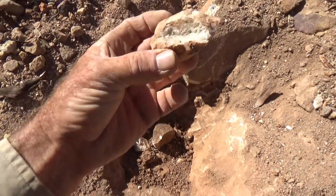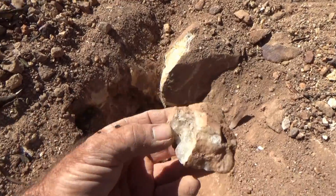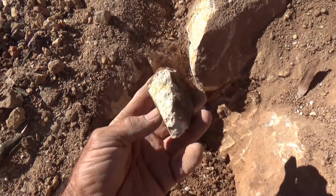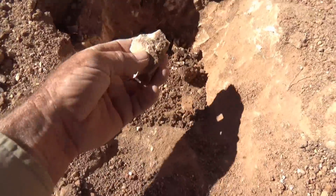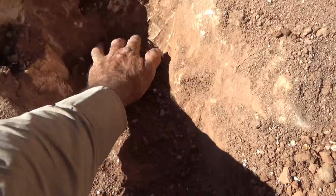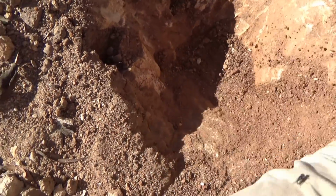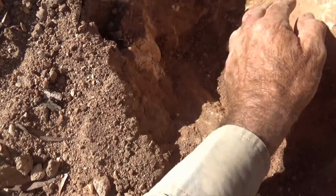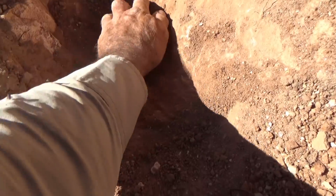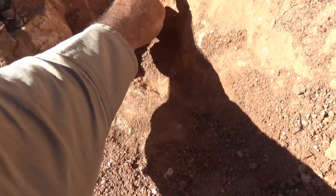That nice big bit of quartz. I'm almost right on top of that target now. I wouldn't even be surprised if I've got it out, and that will still be in the hole here. I couldn't feel anything. That's to be expected. I'm very close. I'd say if it's not here, already out, it's just in there. Just in this section here.